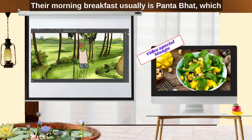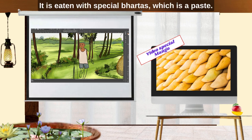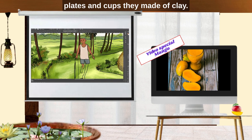Their morning breakfast usually is panta bhat, which is generally rice from the previous night, soaked in water, which gets it a bit fermented. It is eaten with special bhortas, which are a paste. You can make them in different flavors. Of course, Jack and his mom did not have plates and cups. They used leaves of plants as their plates and cups they made of clay.